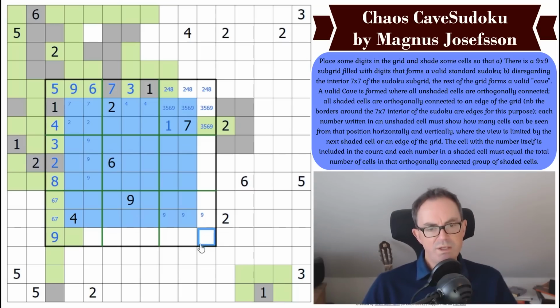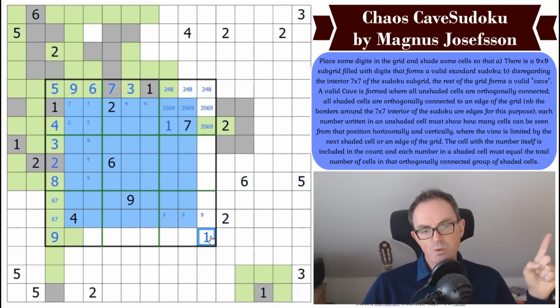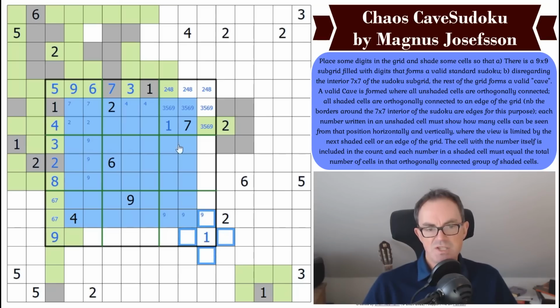In fact, if you put 1 in the corner, what happens? You can't put 1 in the corner. Nobody puts 1 in the corner. Because if you put 1 in the corner, it's still subject to the same difficulty. It needs to be grey, but it's never touching the 7x7. So 1's never in the corner. 1 isn't in those cells. So 1's in one of these cells.